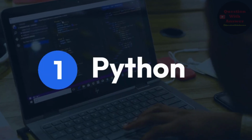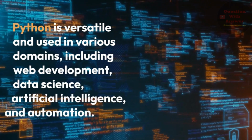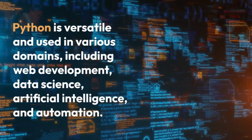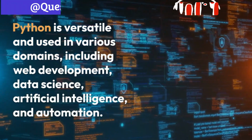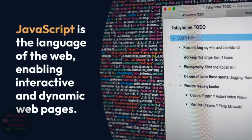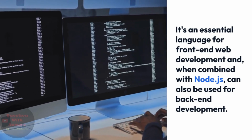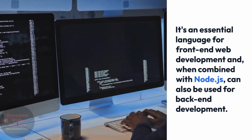1. Python. Python is widely regarded as one of the best programming languages for beginners. Known for its simplicity and readability, Python is versatile and used in various domains, including web development, data science, artificial intelligence, and automation. 2. JavaScript. JavaScript is the language of the web, enabling interactive and dynamic web pages. It's an essential language for front-end web development and, when combined with Node.js, can also be used for back-end development.